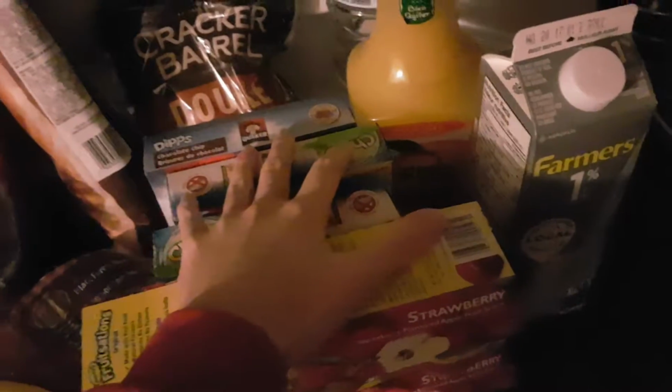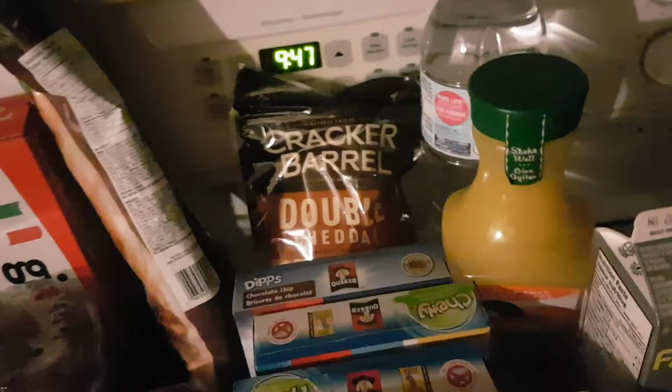So here's more snacks for my break. It was $3 for $6 and $2 for $5, so I bought these. I love eating snacks and it's perfect. I got some cheddar cheese, some double cheddar cheese, that was on sale for $4.77, I believe.